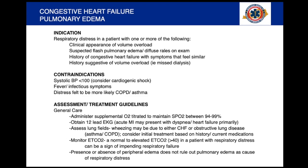Folks that we are not going to include with this, one is a systolic blood pressure less than 100. We should consider cardiogenic shock or septic shock in these folks. That said, anybody with a fever or infectious symptoms, because it's most likely not CHF in that case, although it can be. And then somebody that's in respiratory distress that seems more like a COPD or asthma exacerbation based on clinical assessment or history, we wouldn't necessarily follow this protocol. And that can be difficult to tell. A lot of folks have COPD and CHF. And what do you do about that?